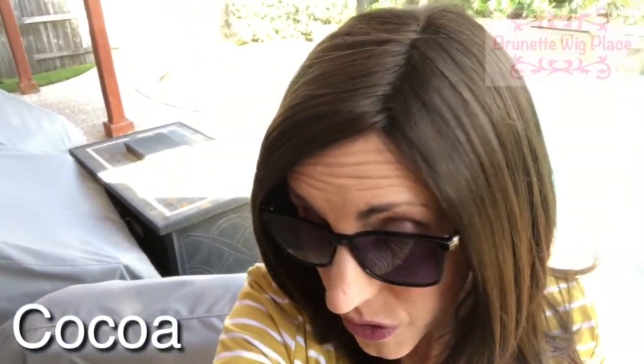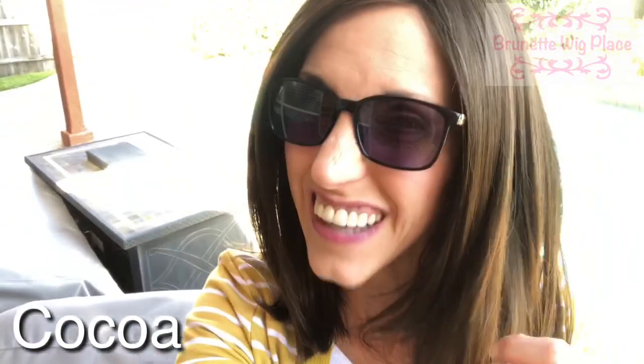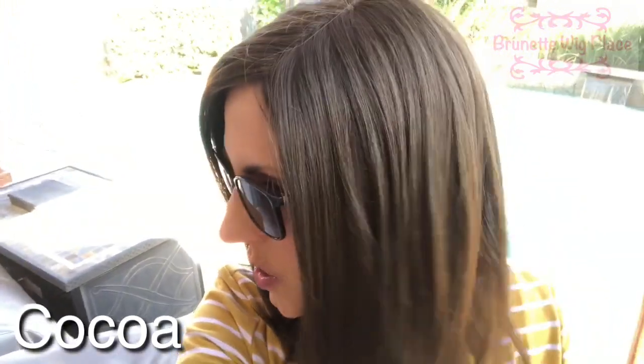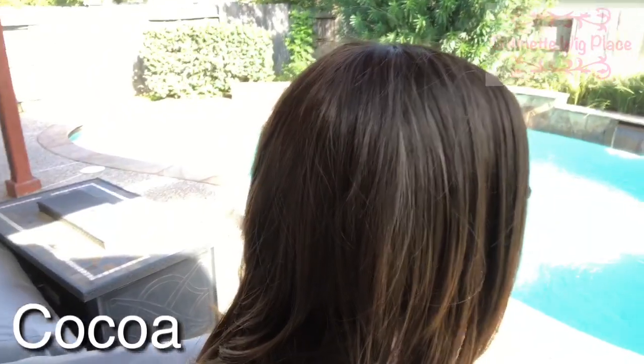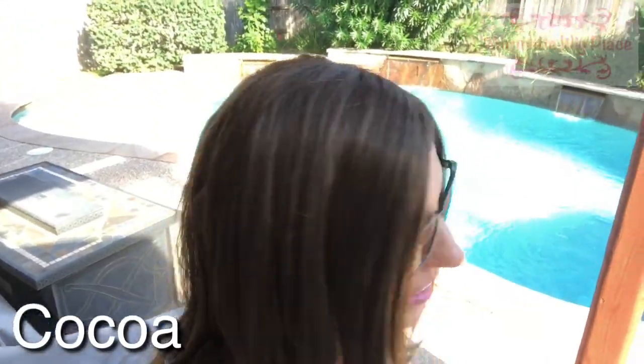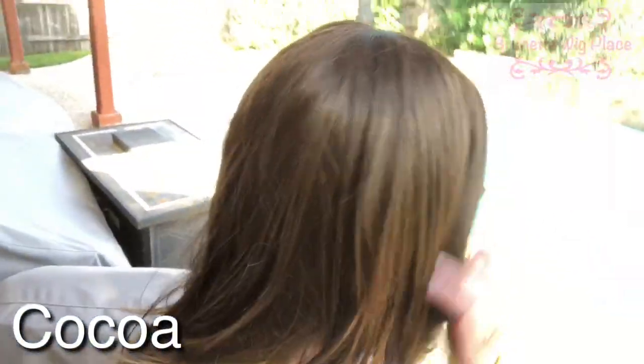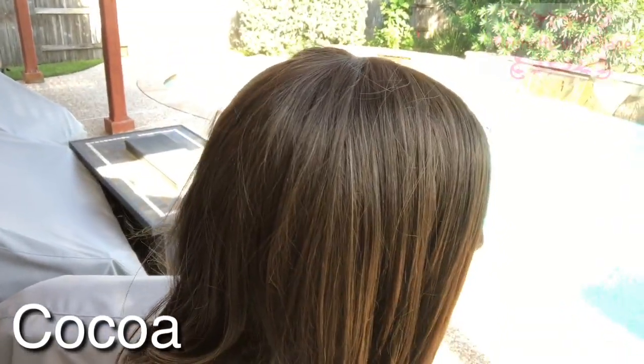Okay, so now we are outside with this color Cocoa from Main Attraction. And I think in the camera I am picking up those highlights just a little bit. There's just a slight variation in the two colors where you do have a little bit of that gold showing through. But it's definitely not a pronounced highlight. But oh my gosh, I just love this brunette. It's gorgeous. So really, really pretty.